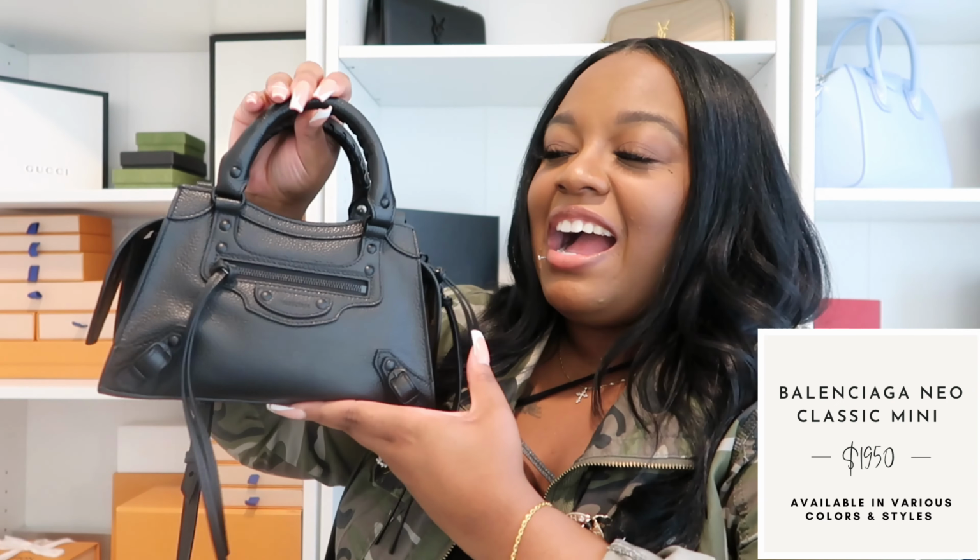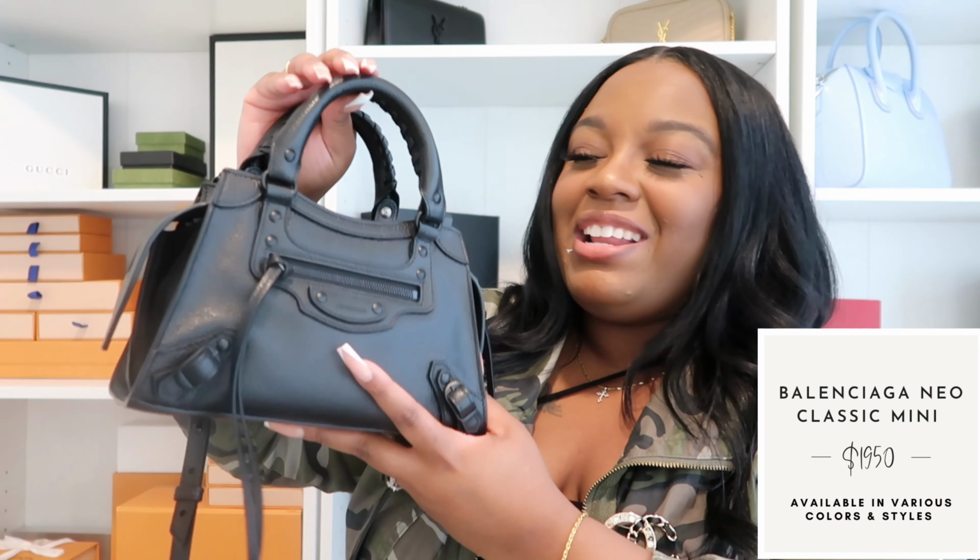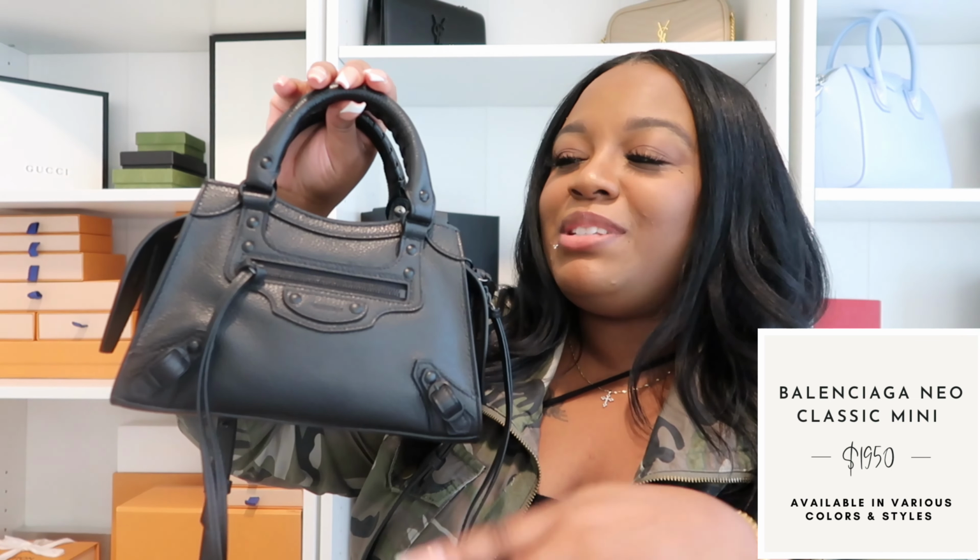So y'all, we have made it to our final handbag, and it is a newer one to my collection. It is my Balenciaga Neoclassic in the mini size. And I think I'm actually carrying this bag today, y'all. So it's kind of perfect that I waited till last so I can switch all over my items into it. But I love this handbag.